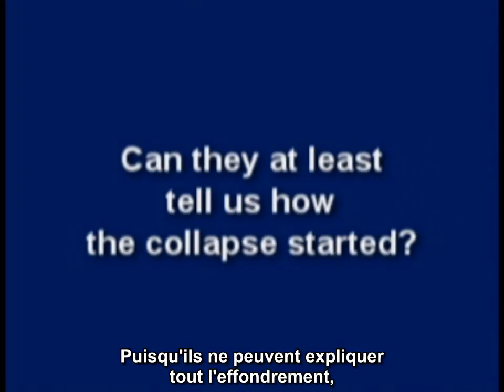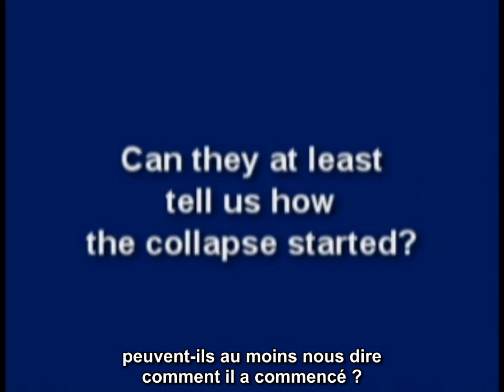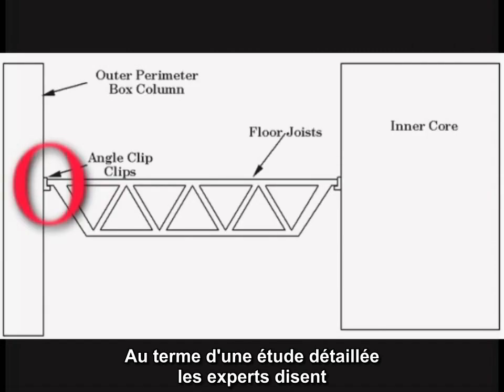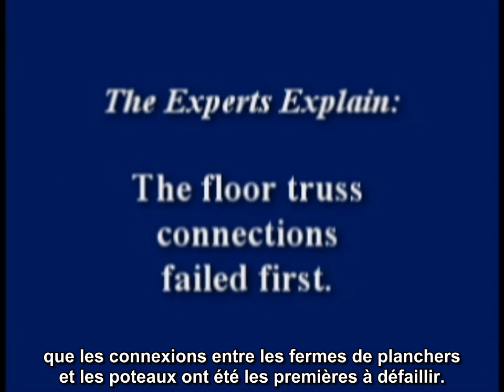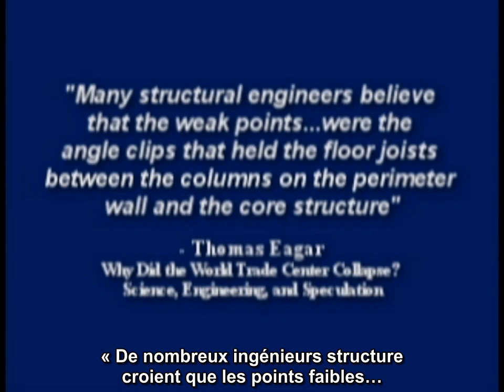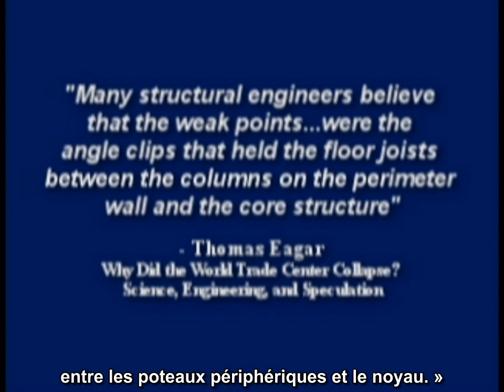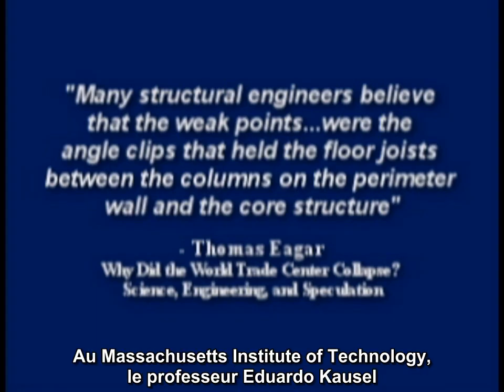Since they can't explain the entire collapse, can they at least tell us how the collapse started? After detailed study, the experts said that the floor truss connection to the columns failed first. Many structural engineers believe that the weak points were the angle clips that held the floor joists between the columns on the perimeter wall and the core structure.